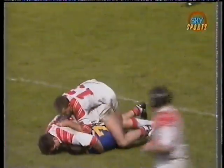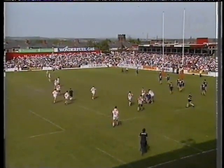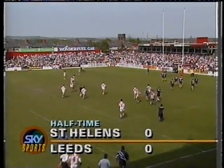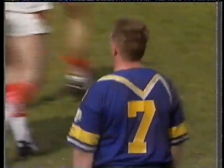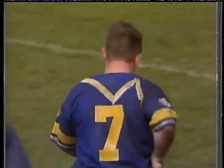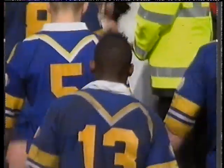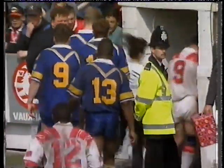We're in stoppage time, and Leeds in possession with Gregory. And there is the half-time siren. 0-0. That's not happened too many times on Sky Sports this season, or any previous season. Gregory has put a few lovely inside passes through to try and open up the St Helens defence, but both defences have held firm in the first 40 minutes of this second semi-final.